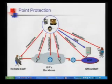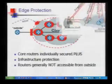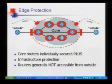Point protection. Really review, and constantly review, and every year you should go through and review your point protection. How do you protect your routers and switches and hosts inside your own infrastructure? Making sure your infrastructure can't be taken down. All right? Edge protection. All right? This is your infrastructure access list. It could be QoS. It could be how you recolor your packets.